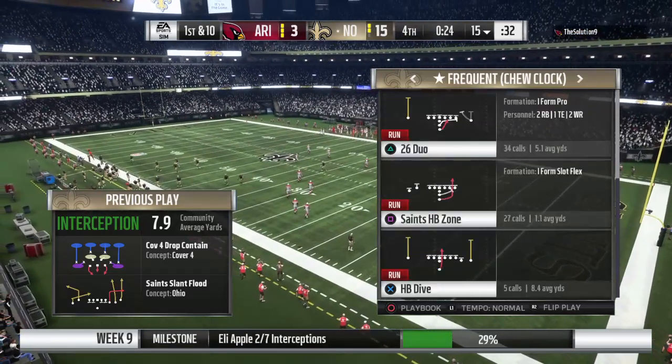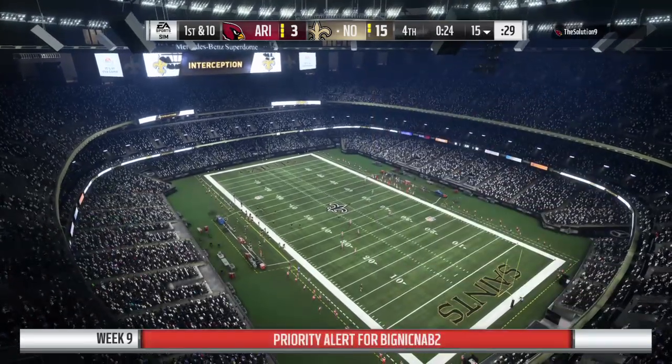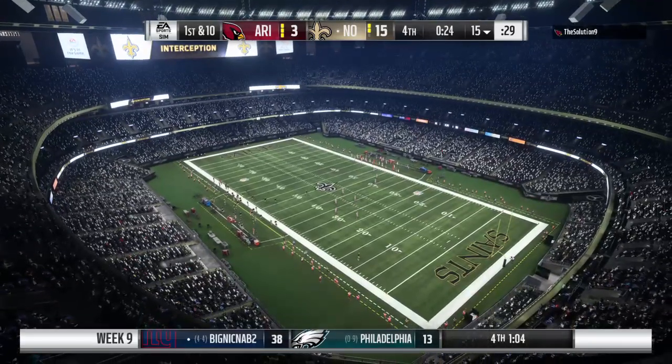I bet that'll make his mom, Annie, really happy. Absolutely making Annie proud. He was born in Philadelphia. Tough kid from the city of brotherly love, and a tough play there to seal it.